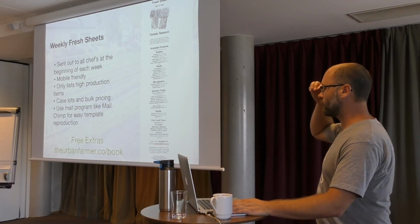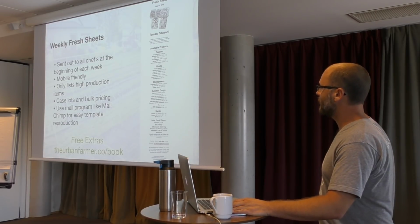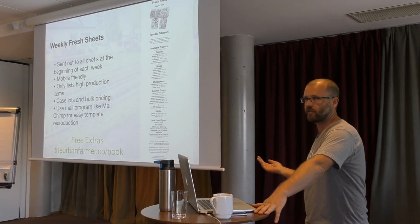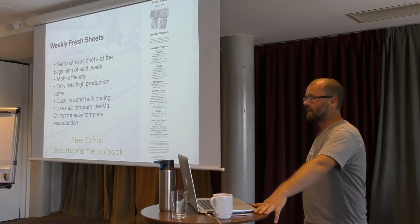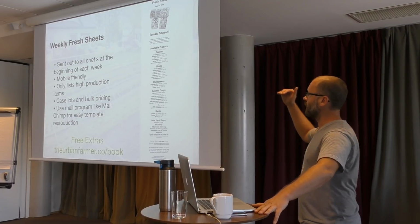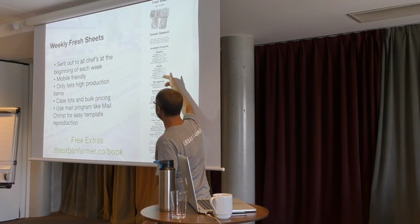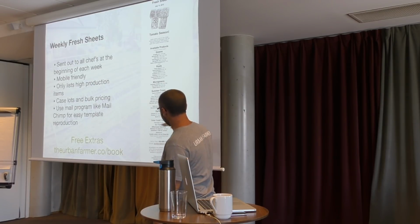Fresh sheets are super, super important if you're going to sell to restaurants. Basically, this is a weekly publication of what you have for sale. It's all your weekly offerings, and you're listing all the types of products. I always categorize it: greens, roots, microgreens, summer crops, herbs, with information on the bottom.